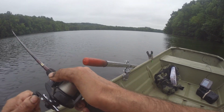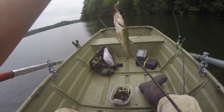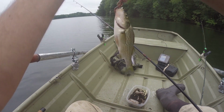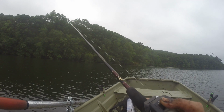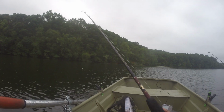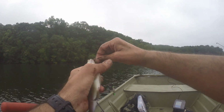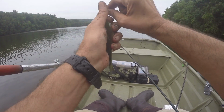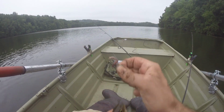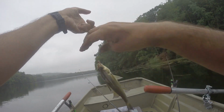Small perch? Oh, big perch. Medium perch. White perch. Oh, gosh, every time I hook, I got a hooker like that. Well, and you see a perch. White perch. They really inhale that. Just having a white perch.